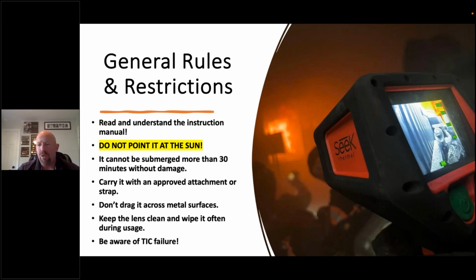They're pretty simple. A big general rule that most people don't know is don't point it at the sun. It doesn't happen intentionally, but firefighters come out from a fire, they lay their equipment down on the ground or drop the gear on the ground, and the camera inadvertently gets pointed up. This can burn up the camera pretty quickly and void your warranty. A lot of cameras are water safe, not completely waterproof. They can be immersed for some time, but not forever. So if you put it past 30 minutes or an hour underwater, you may have some water intrusion.